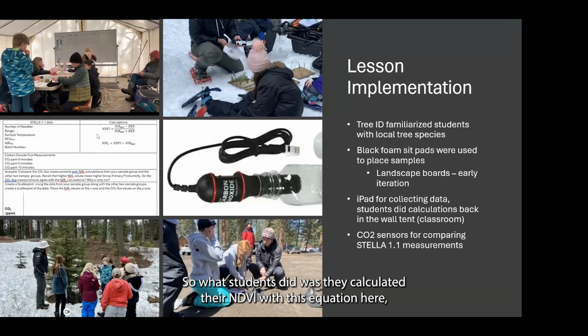So what students did was they calculated their NDVI with this equation here, and then they plugged this information into the NERV equation, which is NDVI times the near infrared reflectance. And then they were able to get a value for NERV, and they had 3 different values to compare based on the biomass samples. The sort of elaborate part of our lesson, if you're thinking about a 5E structure, this was sort of our explain, and then they got into the elaborate, where now we're trying to connect these values, the NERV, to carbon dioxide.